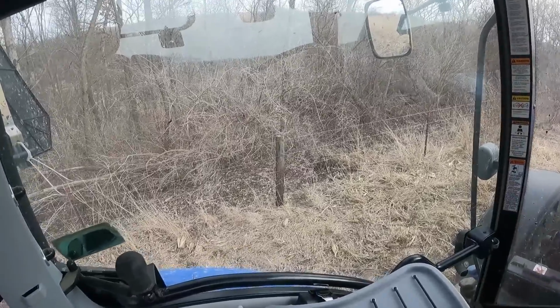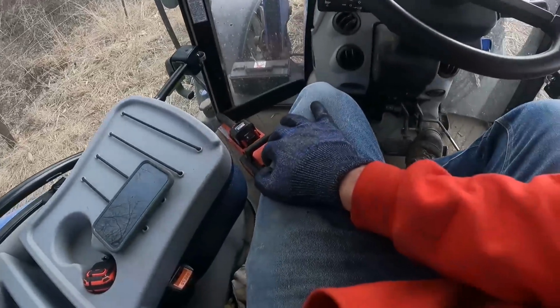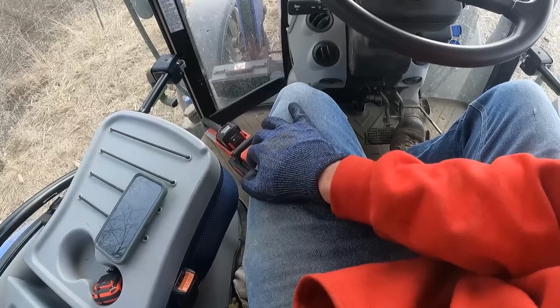Ow. I was standing on one of them posts right there. The clip broke and I cut my knee or my shin pretty good. And I scraped up my chest. I'm alright, just that hurt a little bit.